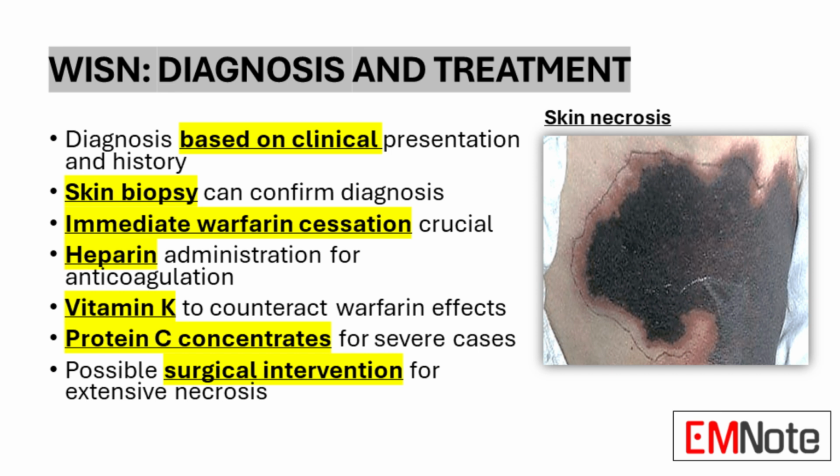Oh, interesting. And if it's really serious, like lots of clotting going on, they might use these things called protein C concentrates. Protein C, that rings a bell. Didn't we talk about that? It did. It's one of those clotting factors warfarin can mess with, remember? These concentrates help get those levels back in check, kind of like a fast-acting boost to your body's own system. Like sending in the cavalry. Exactly. Get things back under control.